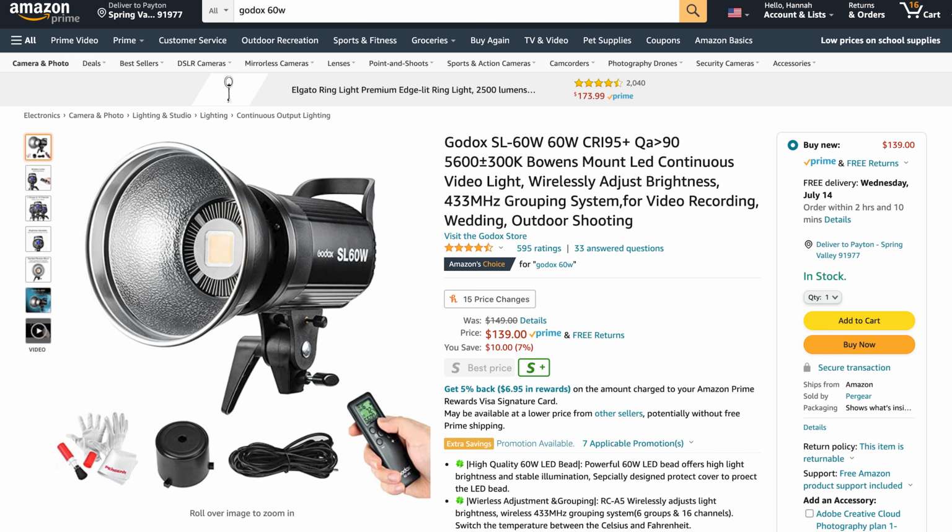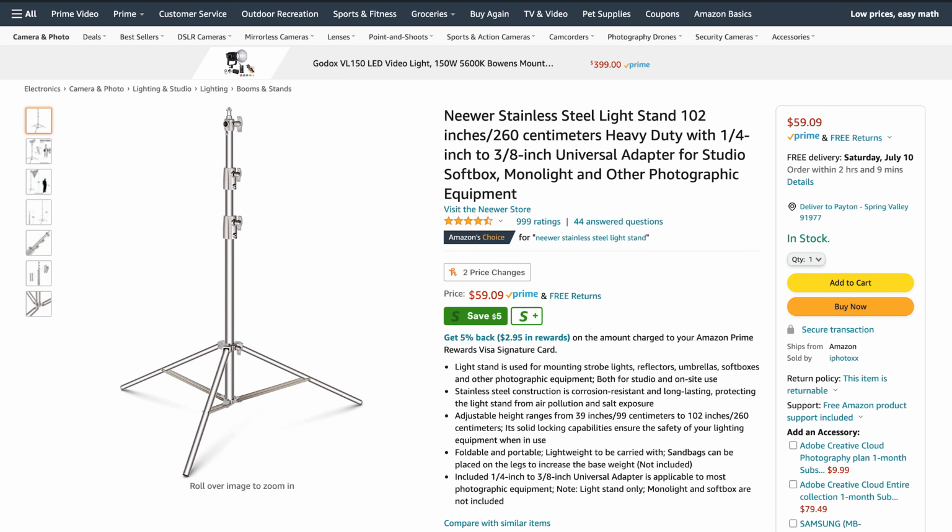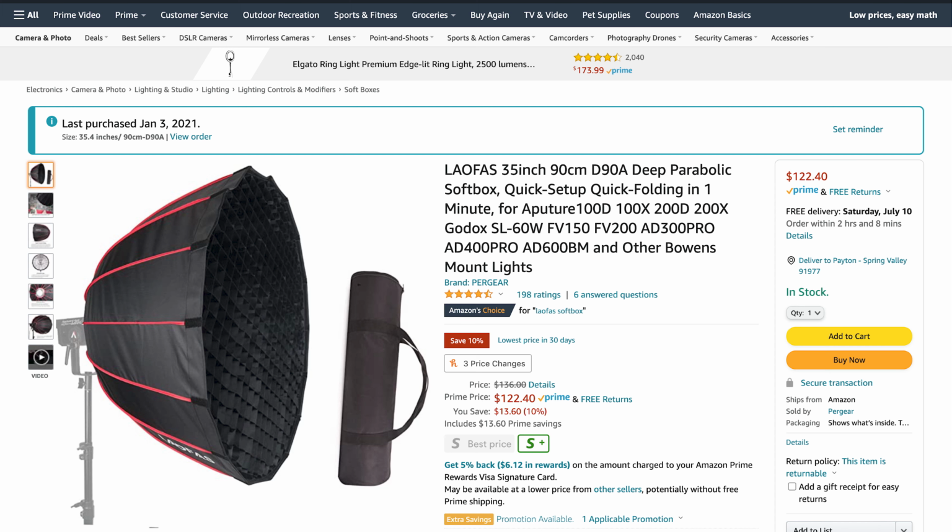Lastly, you should also get a key light. The light right here is the Godox newer SL60W. It's a phenomenal light. Only downside is that you'll have to buy a light stand and a softbox. The ones I recommend are the Neewer stainless steel light stand and also the Lafuse 90 centimeter softbox. The reason why I recommend that softbox is because it's collapsible and people like moving and stuff like that. If it's a temporary setup, I definitely recommend a softbox that you can tear down pretty easily.